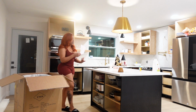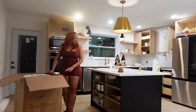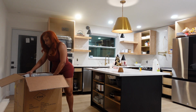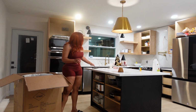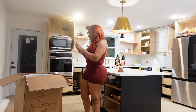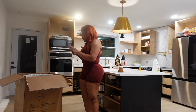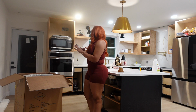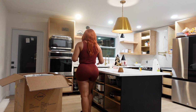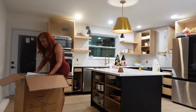So these are, I guess, the instructions. Okay, it doesn't seem that bad. It seems like I'm trying to do a boomerang. But I bought four, so I'm missing one more box. So I guess that'll be coming in soon.